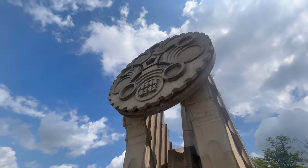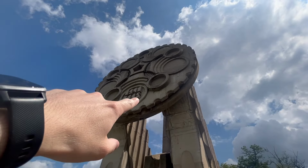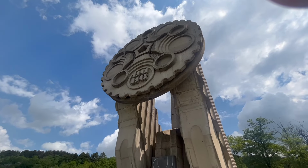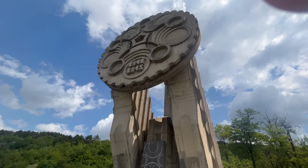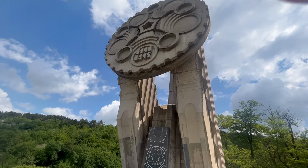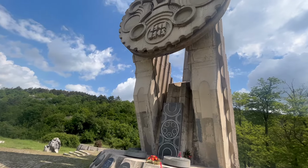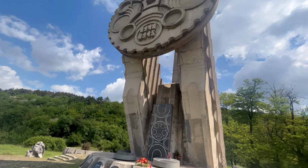Some people say that this is a flower with a bunch of petals. Some people say that it's a gear representing industry. But either way, both of those things can represent the building of a new Yugoslav nation, whether it's the blooming of a flower, whether it's the turning gears of the industry that rebuilt the country.